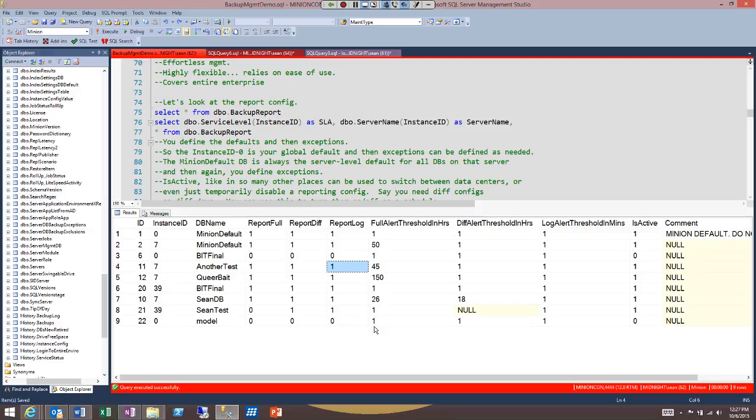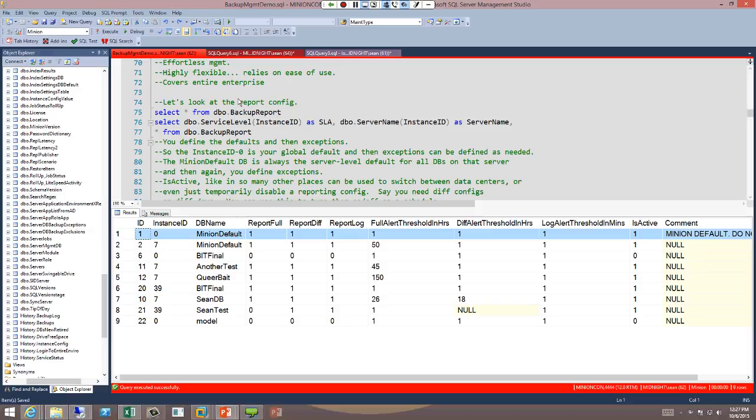Now, if it's instance ID 0, that means it's for all the servers. So that means that instance ID 0 and Minion default is your global default for your entire enterprise. So if you've got the same reporting requirements for your entire enterprise, and everybody seems to, but only because they don't have an easy choice. As you start using this system and you start seeing how easy it is to make these changes, you're going to start tweaking this, and you're going to realize that the one-size-fits-all that absolutely everybody gives you just isn't cutting it. You know, you can cut down on all of your false positives this way.